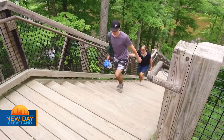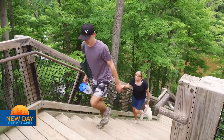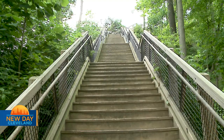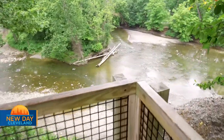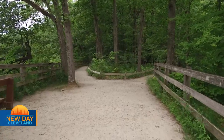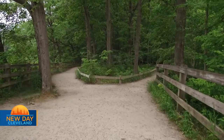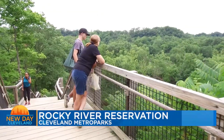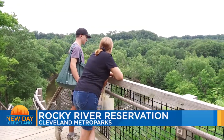I would be remiss if we didn't mention the Fort Hill stairs. 155 stairs, a staircase that leads up to the top of our Fort Hill loop trail and earthworks, which are a series of mounds and ditches that were created over 2,000 years ago by the early Woodland Indians, and it's actually on the National Register of Historic Places. So once you've traveled those stairs, it's definitely worth checking out the earthworks.